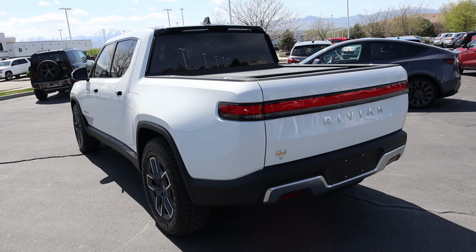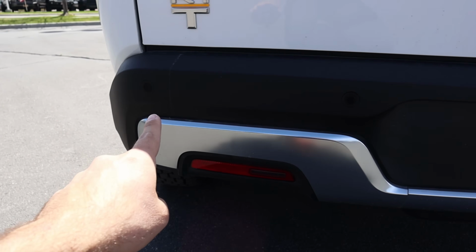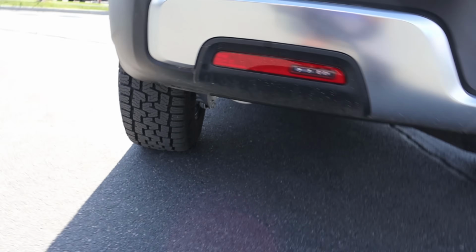Now finishing things up here with the rear, we have another gigantic light bar here in the back, Rivian logo, R1T badge down below, and then we've got parking sensors here on the rear, and you can see the little camera, and cameras are a theme with this truck. I'll show you guys some of the cameras in just a second.